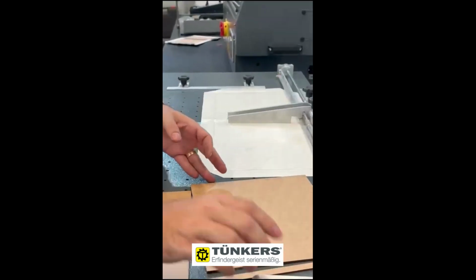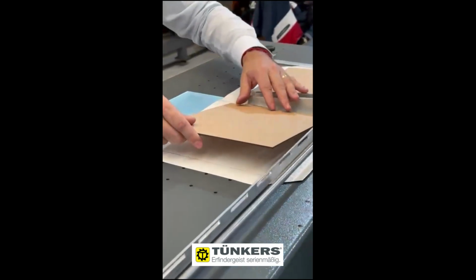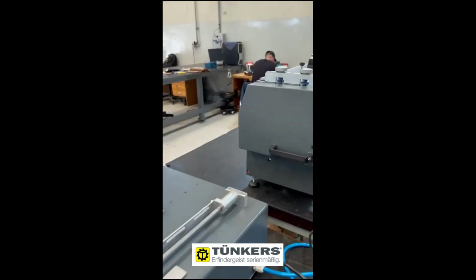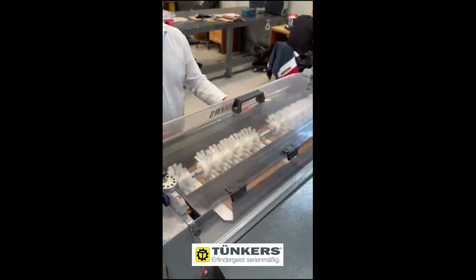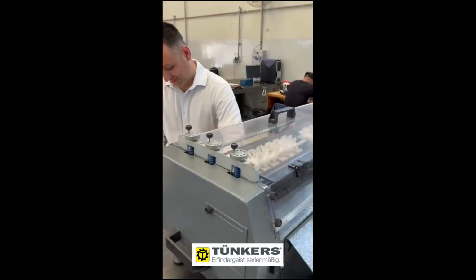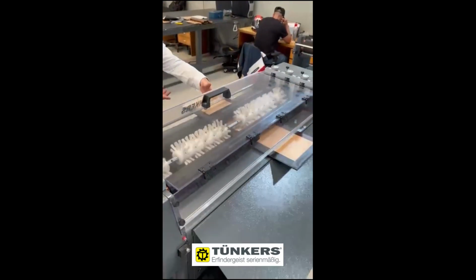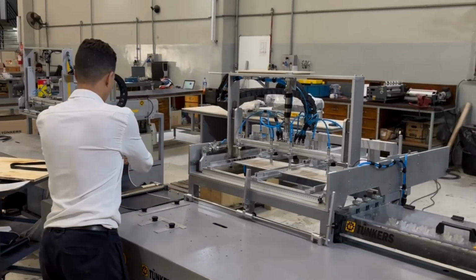Right, and they have a dedicated team of technicians who can handle any repairs or maintenance needs. Plus, they really emphasize the importance of regular cleaning to prevent any issues down the line. It's like they're saying, treat your machine right and it'll treat you right back. A little TLC goes a long way. Exactly, just like a well-maintained car rarely needs major repairs. Tünkers assured Anna Laura that component replacement is pretty rare if you keep things clean and running smoothly. They even keep spare parts in stock to minimize any downtime.